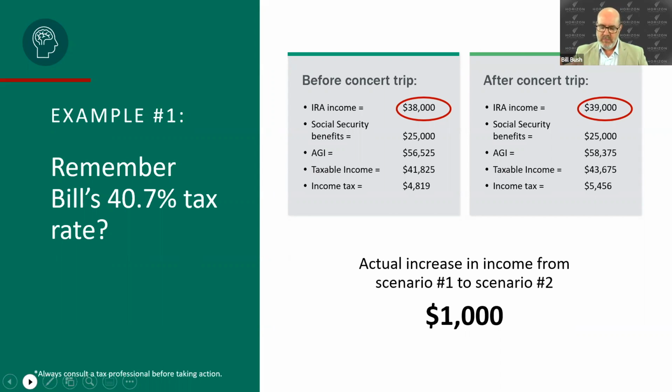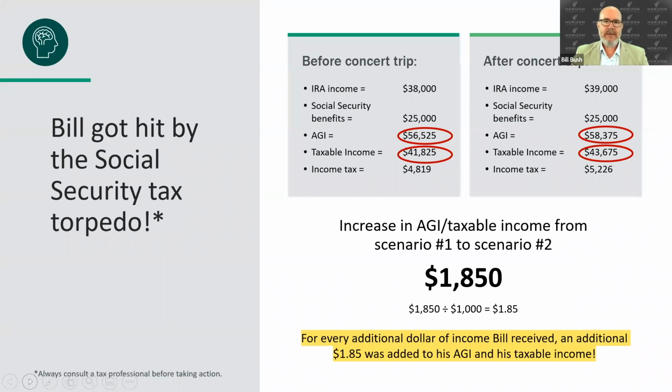All right, so we move ahead and we see that by adding that additional $1,000 of actual income, it increased his AGI by $1,850. So that means for every dollar, as you compare the AGI from the left to the right, it increased by $1,850, to $58,375.